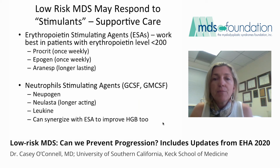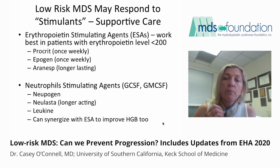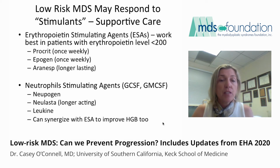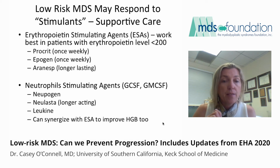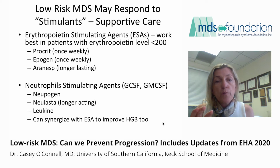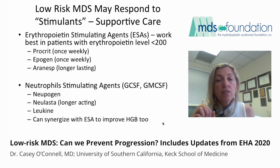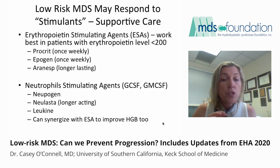So erythropoietin stimulating agents, you may hear them called ESAs. They work the absolute best if the patient's own erythropoietin level is less than 200, but we use them all the way up to a level of 500. Examples of these medications are Procrit, Epogen, or Aranesp, and they can be used once weekly or once every couple of weeks in some cases. We usually start with the erythropoietin stimulating agent and follow with a neutrophil stimulating agent if the erythropoietin stimulating agent starts to lose its efficacy. So neutrophil stimulating agents such as GCSF might be called Neupogen or Neulasta.